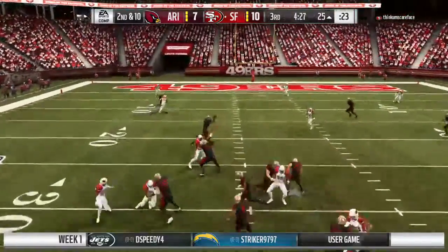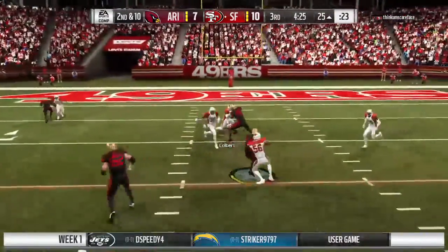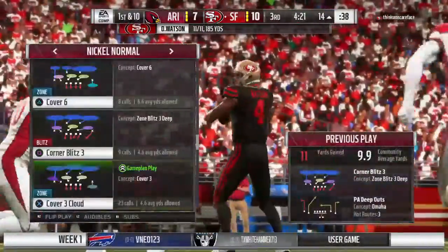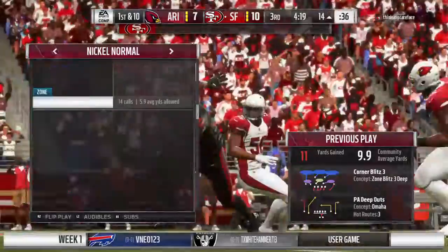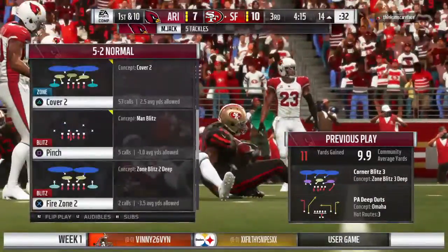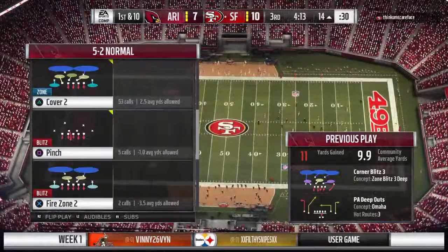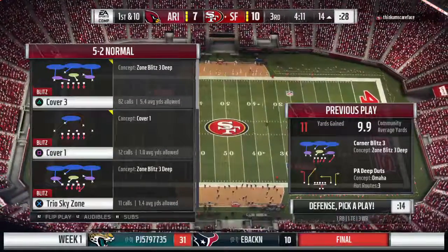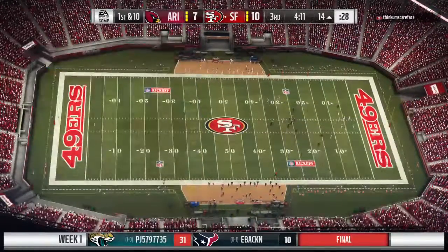On 2nd down, here's Watson. Over the middle, Amari Cooper. It's complete. And down inside the 15 he goes. 11 more yards there, and this methodical drive continues. Doesn't matter whether it's a zone coverage or man coverage, the drag route can be effective when it's run well.